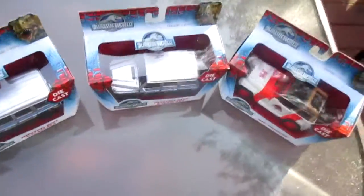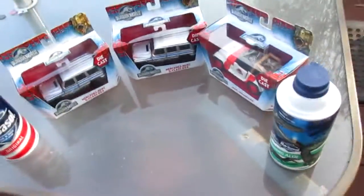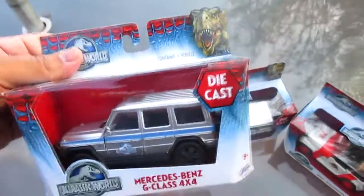Unfortunately, Toys R Us doesn't even have them as much as I hoped they would. Toys R Us doesn't win, unfortunately, yet. But they will win eventually, hopefully later on down the line. Target wins at this point. Anyways, Target wins this round, and on with the unboxing, so here we go.